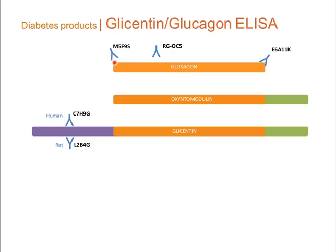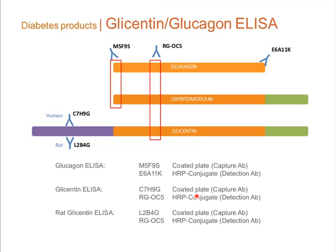So, as I said, these antibodies enable us to measure specifically glucagon and oxyntomodulin, and also glicentin by using antibodies that really can create these sandwich ELISAs. Just like that, and that's where you have these antibodies. So, I think this was it, and I thank you for listening to this long talk, I'm afraid, where I have tried to summarize almost all I know about measuring glucagon and glicentin and oxyntomodulin. Thank you.